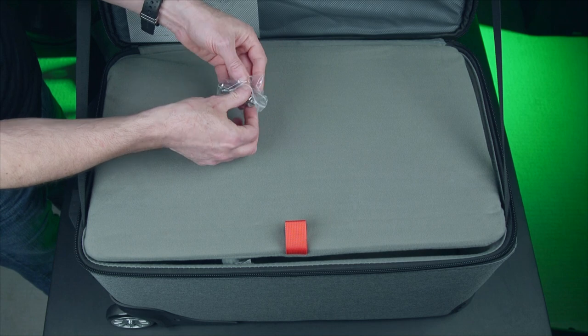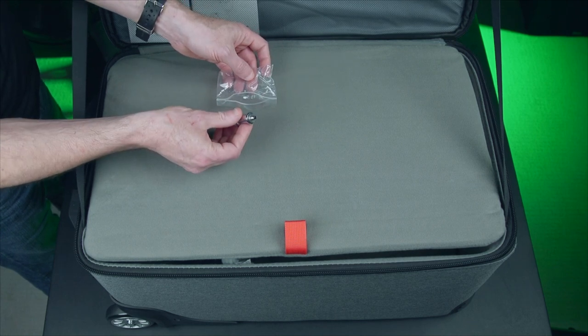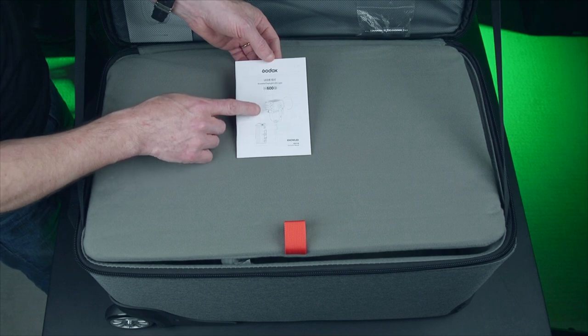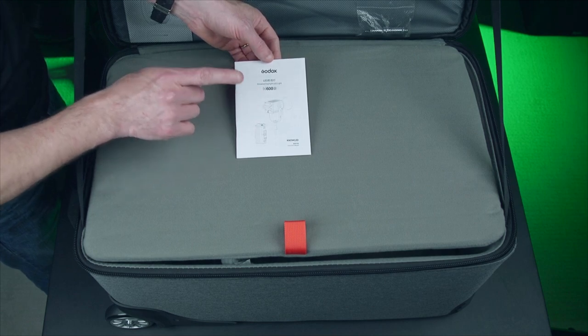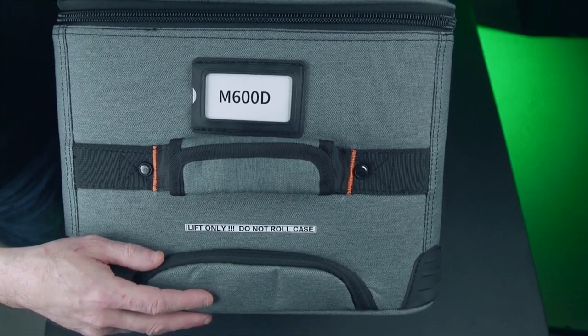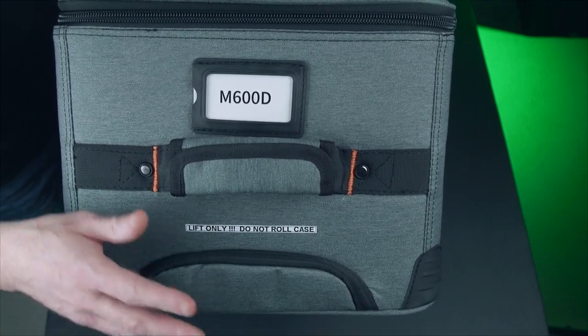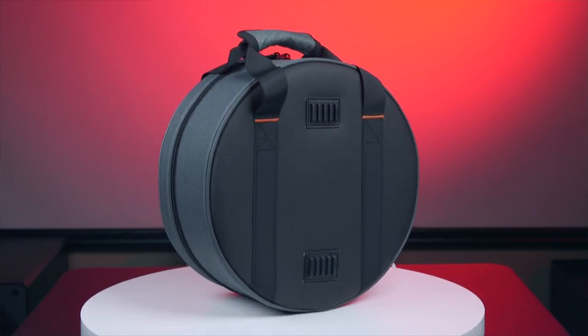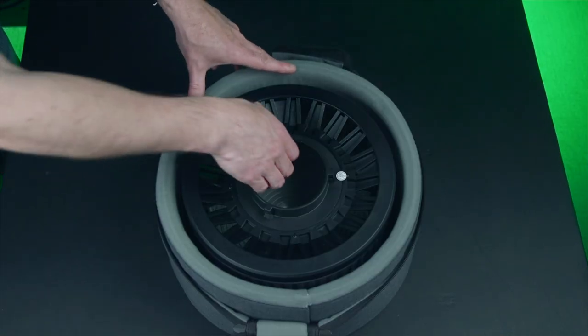It also comes included with this as well, 3/8 and 1/4 inch. And here's the manual that nobody reads. There is actually very important information here, which I'm going to be covering in the videos regarding the ballast. And here's a little message from my crew, because I don't like lazy people on my set. There's nothing wrong with lifting a couple of pounds, so do not roll this case. And when you buy the FLS 10 Fresnel, it also comes with the same gorgeous bulletproof case. And here's what it looks like inside.